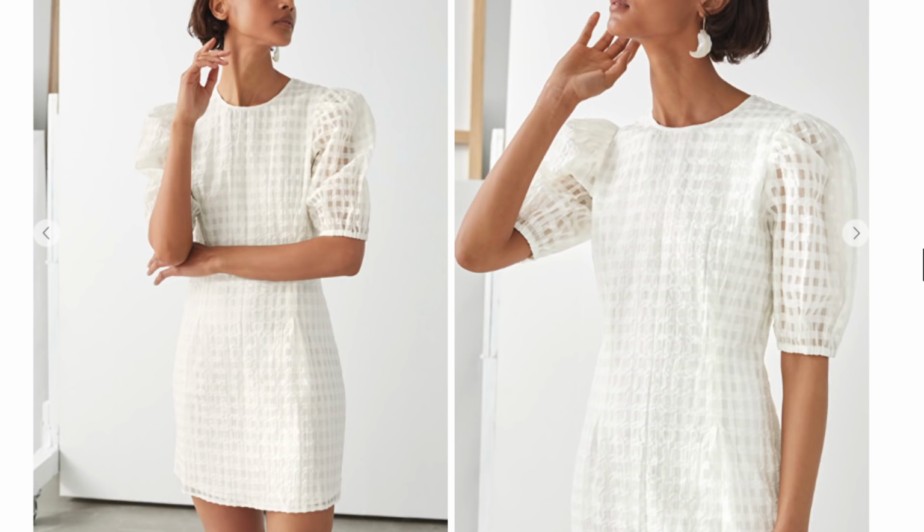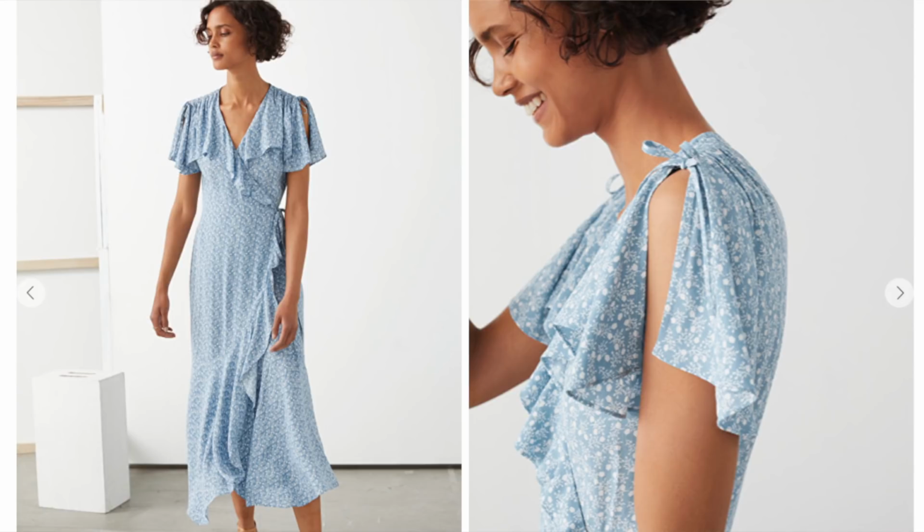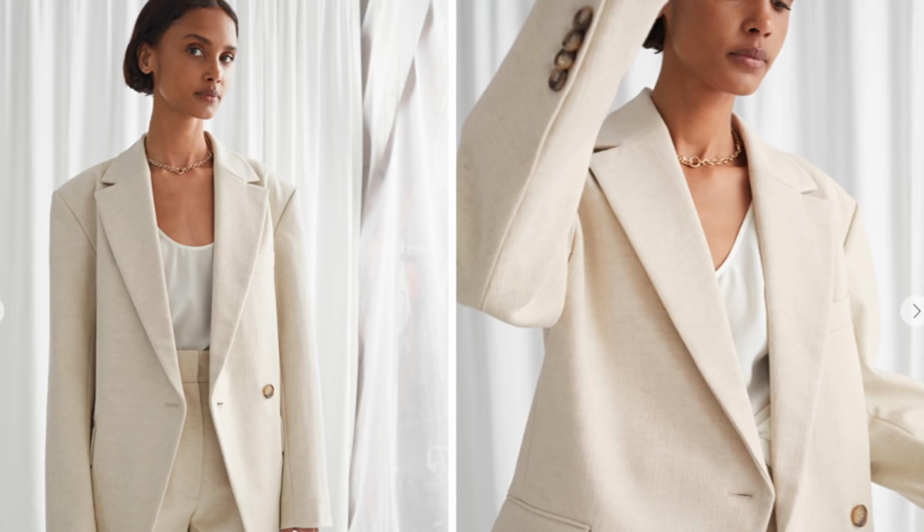One thing I always zone straight in on is the & Other Stories dresses. If I was choosing from their collection right now, I love this girly puff sleeve mini, this elegant flowing baby blue wrap dress, and this stunning dress. They're also great at tailoring, particularly with those very on-trend masculine style blazers that just manage to add an elevated cool to any outfit. I really like this linen blend version in this gorgeous tone of sand.